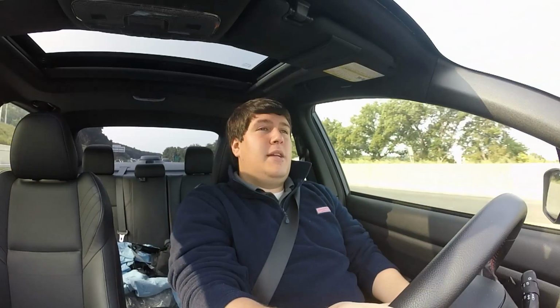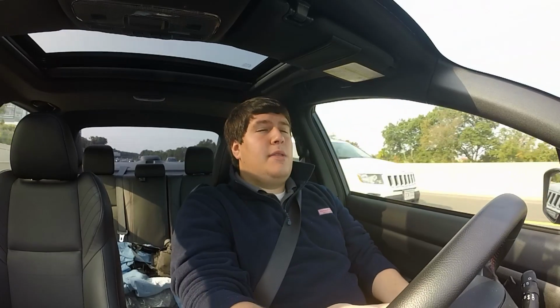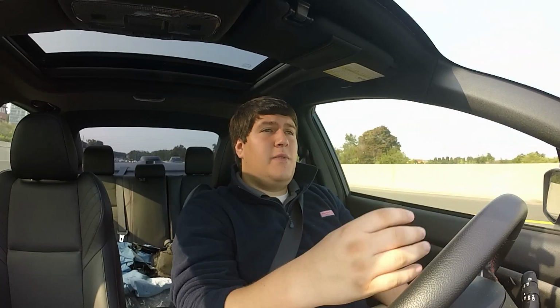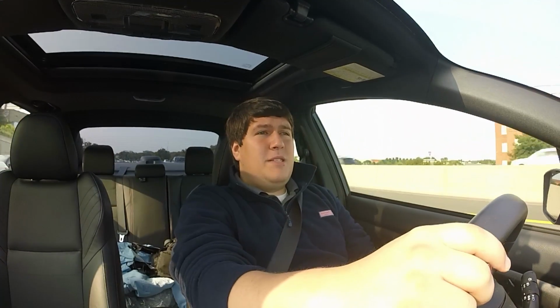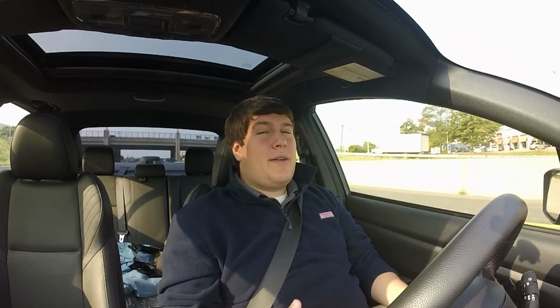What's my biggest complaint so far? I think the biggest complaint has been the exterior upkeep. With the dark gray metallic, if you've seen my other video, it's really hard to keep. It just seems like every little thing leaves little clear coat scratches, and you just have to do a lot of work to maintain the super clean car.